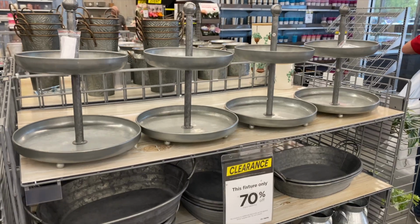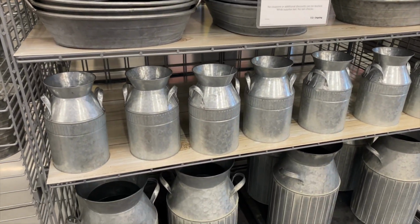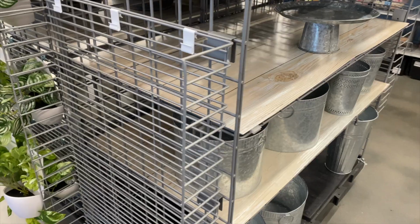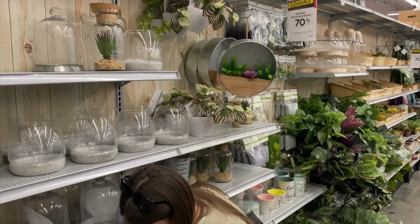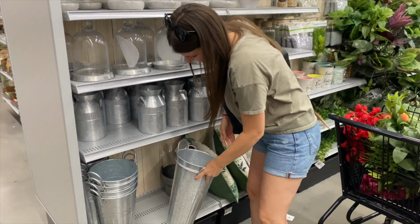If you're needing something to store your florals in, these galvanized buckets are a great option. I love the French buckets to hang on my floral wall. You may have seen them there. I checked online and couldn't find any sales, so you'll have to check in store for these. But if you can find them in store and you need storage, I would definitely recommend these.